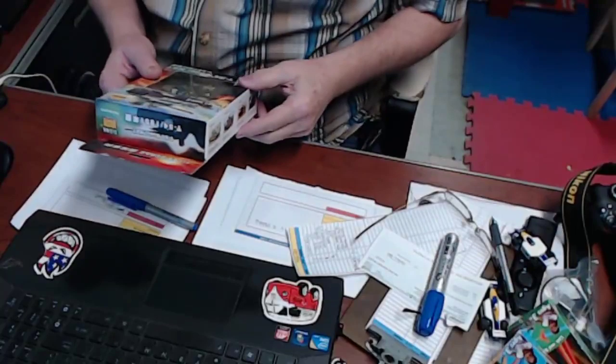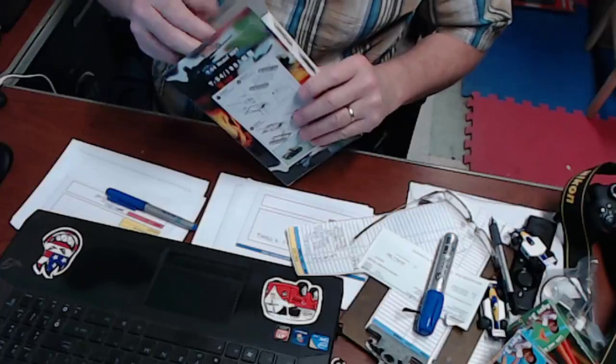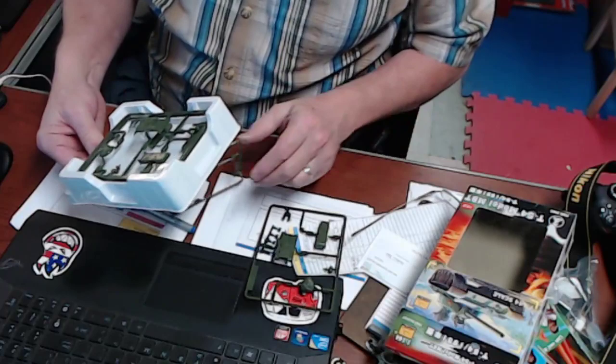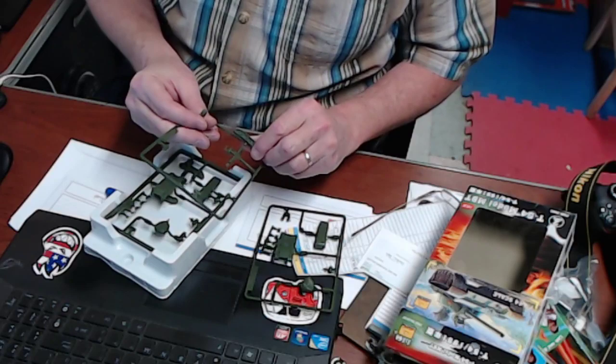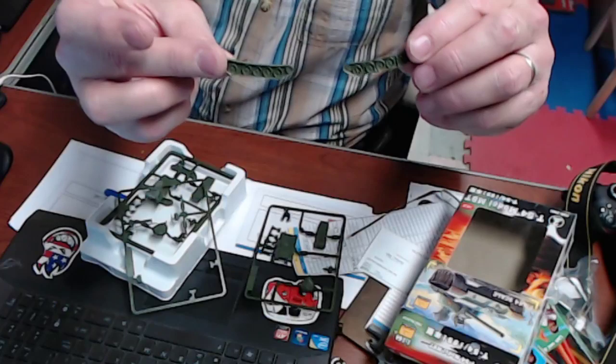All right, so these are the tanks. You basically get two tanks in a box. And they just snap out. Now, you can glue them if you wanted to, and I do glue them. But, you know, they're really tiny pieces. All right?